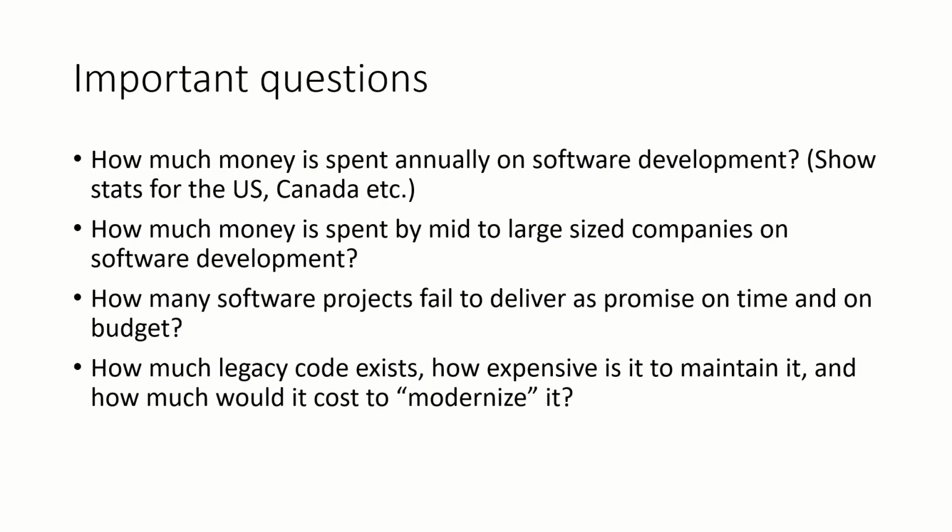These are important questions that we all could ask ourselves, because really software development is very expensive and there are a lot of questions related to the building of it, the maintaining of it, and really anything that goes into that. So how much money do we think people spend on software development in, let's say, the US and Canada? It's on the order of tens of billions, if not more. And then how much money is spent on software development in mid to large size companies? It's another huge number. The answers to these questions are very large numbers.